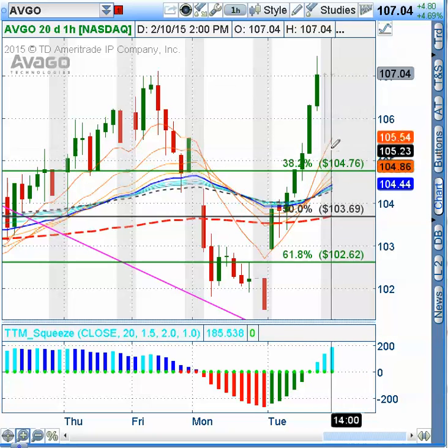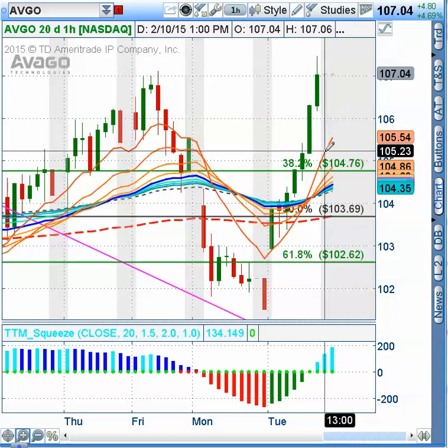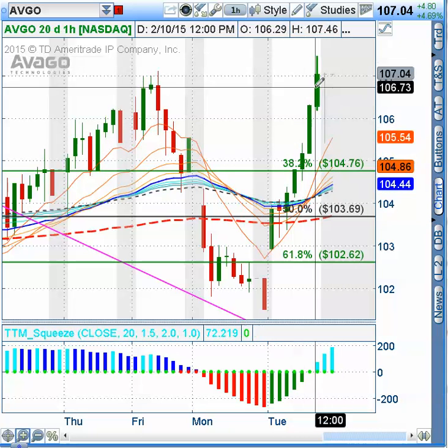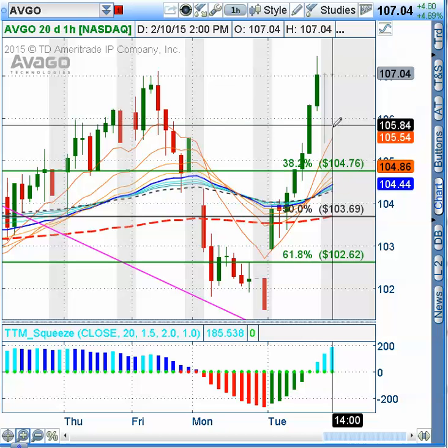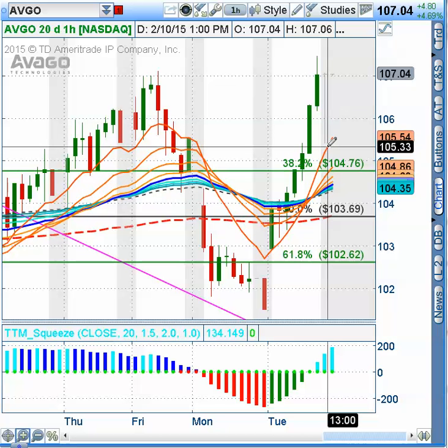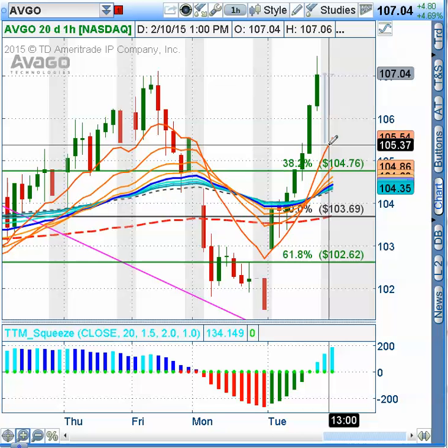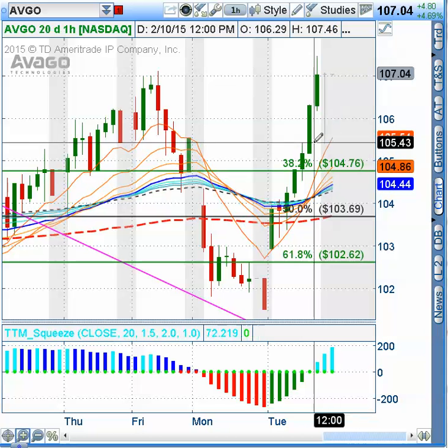Now, here's something. Look at this one long candle here. I'm going to give you a clue. Most people don't know this, but this is one of the things that I learned when I was a day trader. This then has a high probability of price continuing up as early as tomorrow. Well, let's examine this a little more.